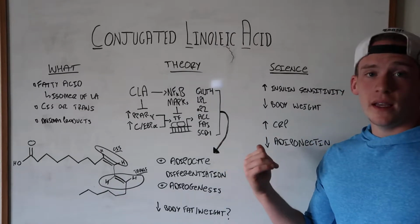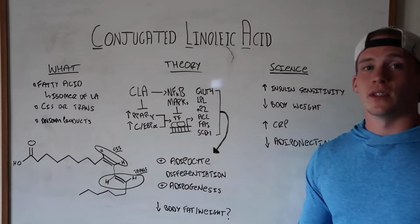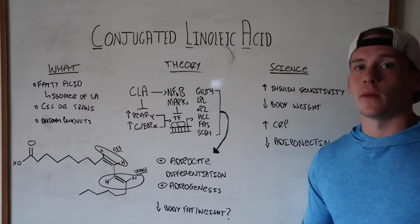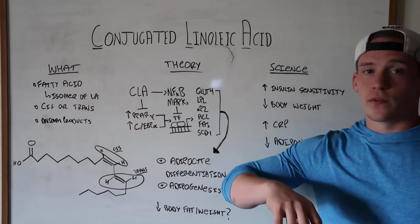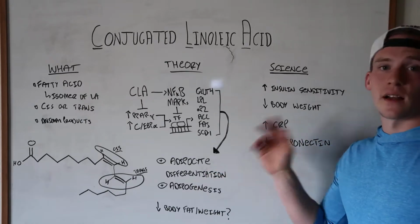The CRP, C-reactive protein, CLA supplementation has been shown to increase C-reactive protein. That increases inflammation, right? C-reactive protein is a measure of inflammation. That clearly is not a good thing, and it also means it doesn't function like its isomers of omega-3s, omega-6s, so that's something that's still up in the air. Kind of got to scrap that for now.